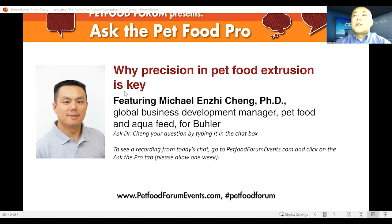So in this case, it will be difficult for a single screw to handle. So at a certain level of fresh meat, you would consider a twin screw to give you a better cook inside the extruder barrel, and also, more importantly, a consistent product appearance. I'm talking about the size, the shape, and the color after the extrusion process.